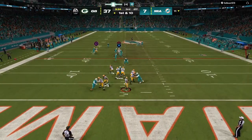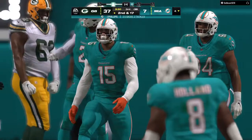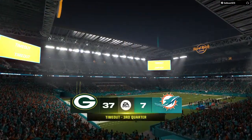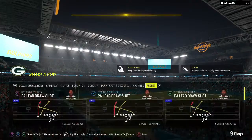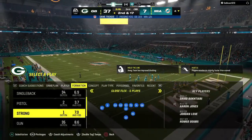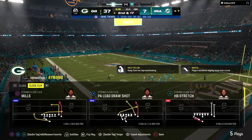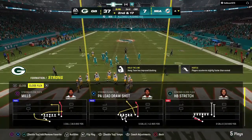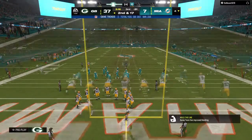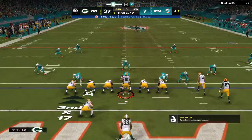On 1st and 10, Love. Pressure gets to him, and down he goes. Back at the 4-yard line. Now before this second down play, we'll get whistles and a timeout. It's just their first, so 2 remaining as they burn one here in this third quarter. Pass protection has been a problem all night long as they come up facing second and a bundle.